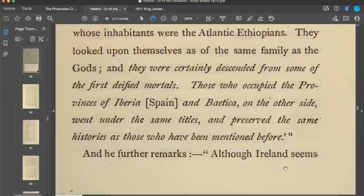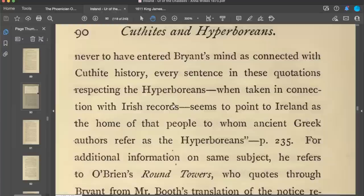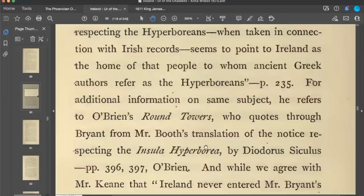Although Ireland seems never to have entered Brian's mind as connected with Kutite history, every sentence in these quotations respecting the Hyperboreans, when taken in connection with Irish records, seems to point to Ireland as the home of that people to whom ancient Greek authors refer as the Hyperboreans. Page 235. For additional information on the same subject, he refers to O'Brien's Round Towers, who quotes through Brian from Mr. Booth's translation of the notice respecting the Insula Hyperborea by Diodorus Siculus.